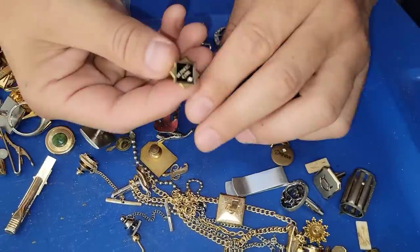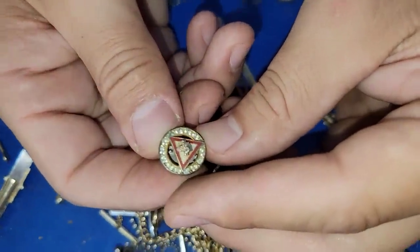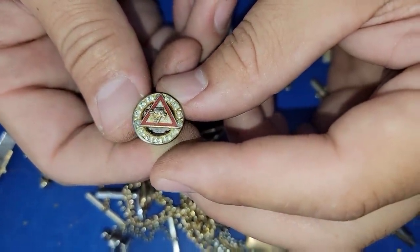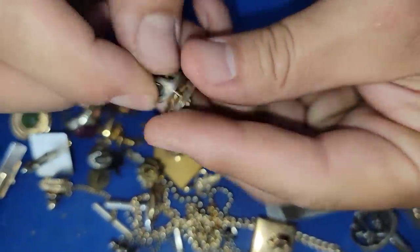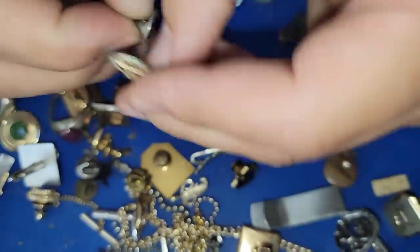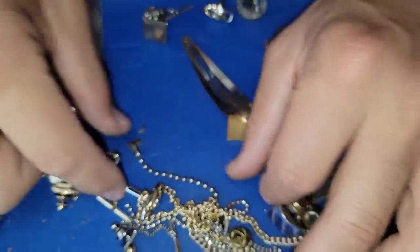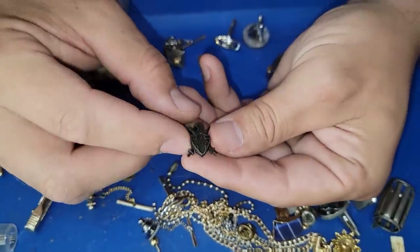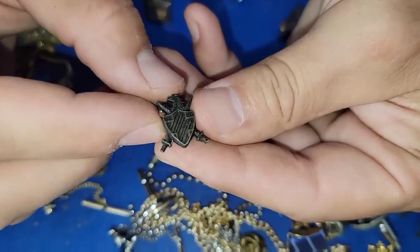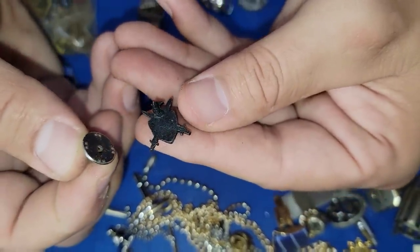Okay. Let's see. Leaders Club. All right. What is that in the middle? That's not a turtle, is it? I don't know what it is. Looks like it's marked right there. I'll put that back on. Holy stuff. Okay. We've got shield and swords. Eagle. Military. I don't see a marking.